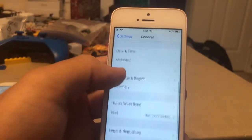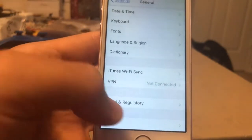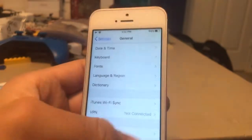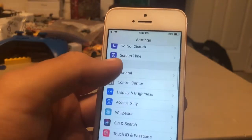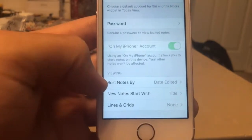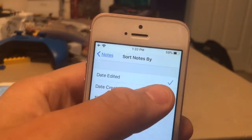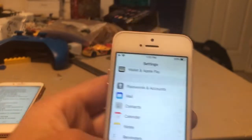This next one is, the regulatory name has been renamed to legal and regulatory. So they added the legal stuff into the regulatory tab. So really cool. This next one is, some of the check marks in the apps are redesigned, like bigger. So when I go in Notes here, use the old-fashioned sort Notes by, you can see the check marks way bigger now. It was smaller on 12, but now they made it larger. So really cool. Make it easier for you to see.